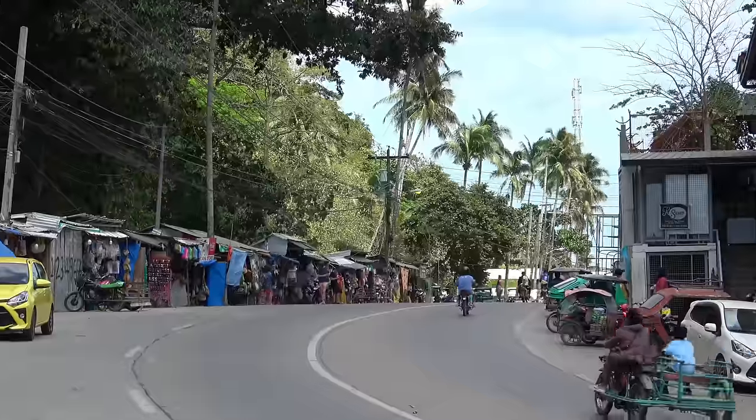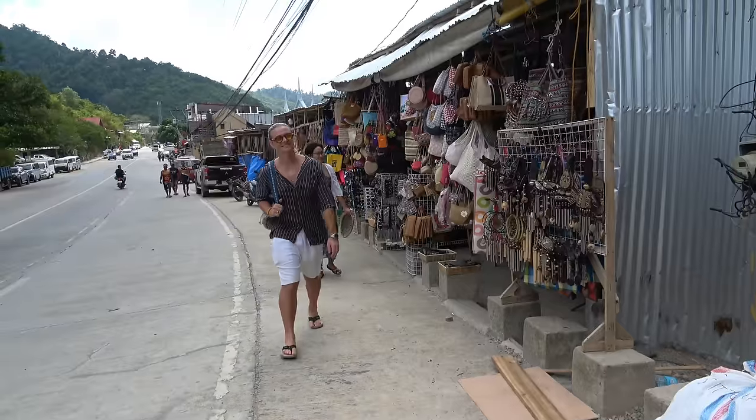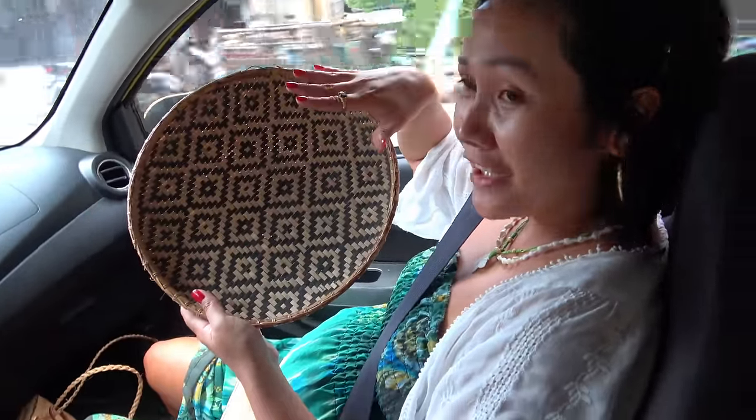Hey, so we got this. The best tip I can give you, if you have a Filipino friend, have him buy it for you. Yeah, half the price. A foreigner lady asked how much this is. The vendor said it's 180, but when it comes to me, it's 120. See, I told you guys.